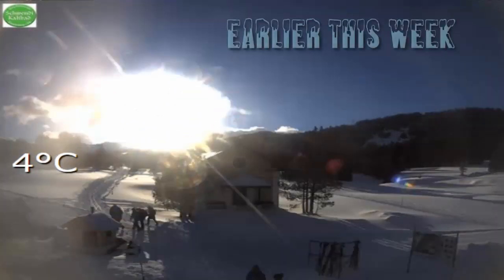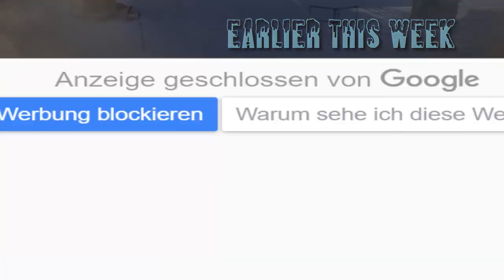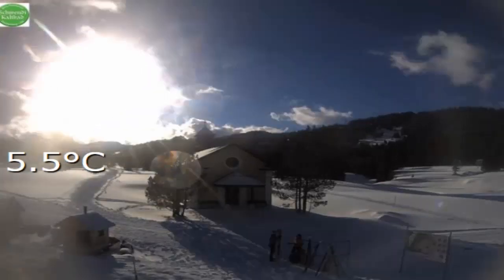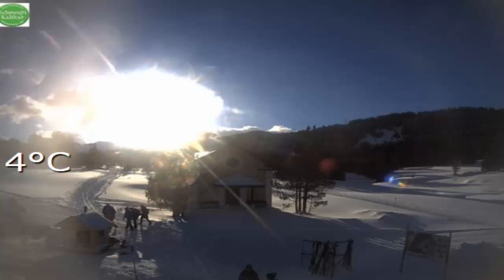Let's continue, my friends. Earlier this week installed and look what it looked like. So as the week went on, actually the month went on, I found the best shots after that first. And you see the striped planet right there on the right of the sun. So let's continue. Here's some more music.